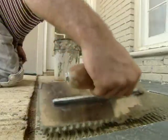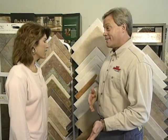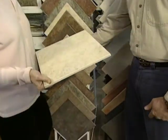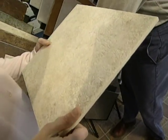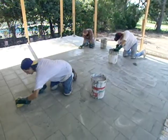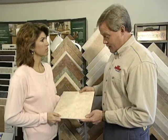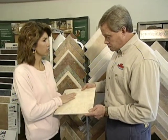Now, inside or outside, you're not going to use the same tile on your bathroom or kitchen as you would use on your patio. What do you recommend there? That's right. We'll use a porcelain tile on the outside. It has low water absorption and it doesn't freeze. It's just a great look for outside. Yeah, we've used this a number of times on, say, covered porches. Really gives it a custom look, and it really holds up real well, repelling that water the way it does. It does, and it's got a nice texture so you don't slip on it.